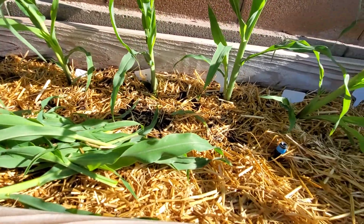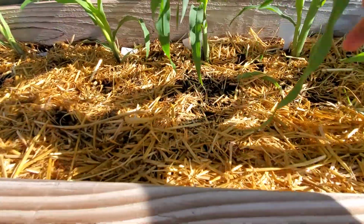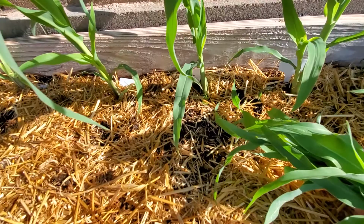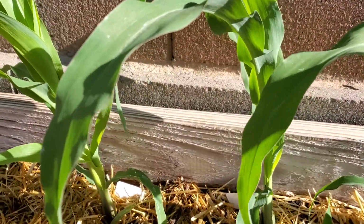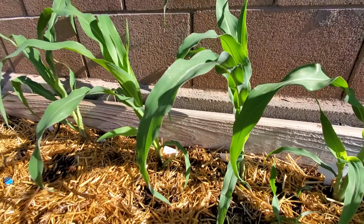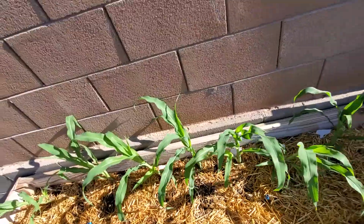Daily garden work. I'm probably going to pick those tomatoes tomorrow. Come out here with my basket, because I'm a dork and I have a wicker basket for picking vegetables. Close up of a leaf. There we go. But that's corn.